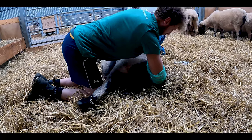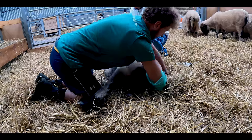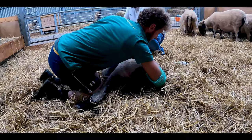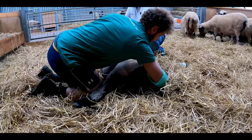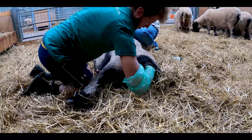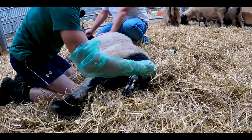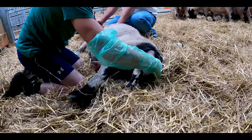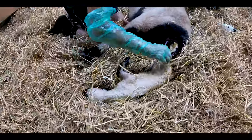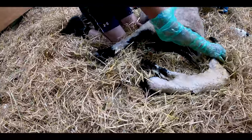You can, of course, get it out with one head and one leg, but you run the risk of getting stuck, which we definitely don't want. So here's the other leg coming now. And if we pull the two legs, the whole lot will come together. And we'll let Mum just ease it out. It's nice for the lamb to get that pressure as it comes out. And we have a ewe lamb.